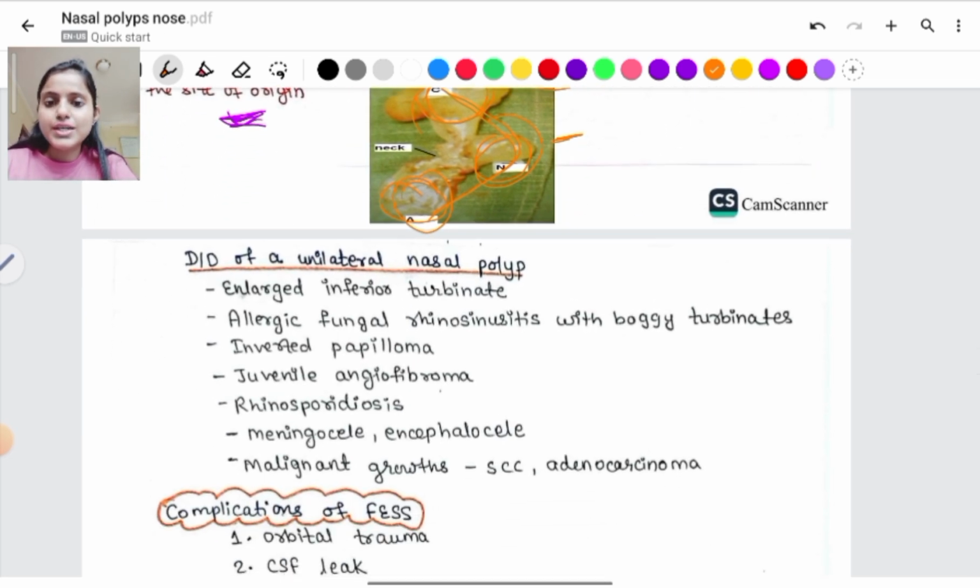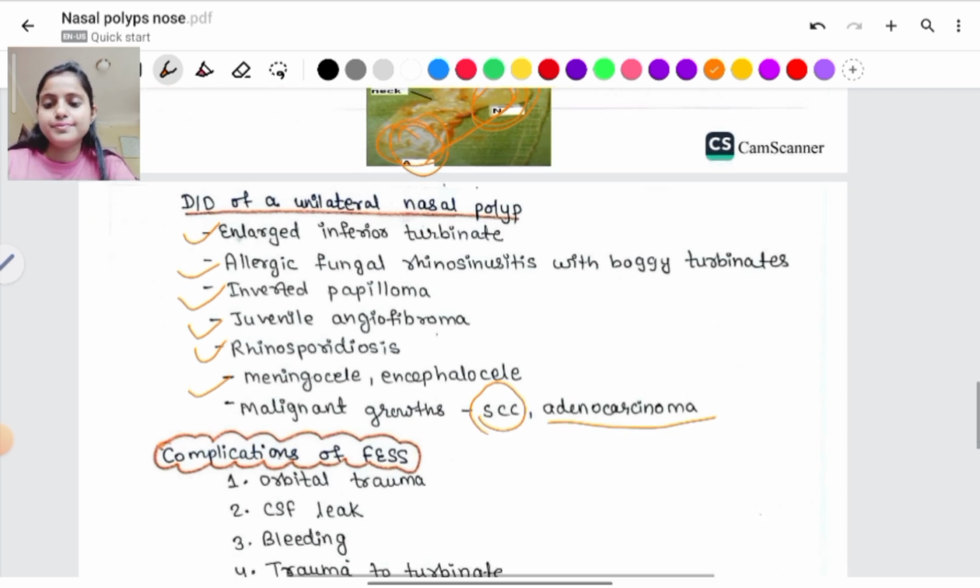Differential diagnosis of the unilateral nasal polyp: enlarged inferior turbinate, allergic fungal rhinosinusitis with boggy turbinates, inverted papilloma, juvenile angiofibroma, rhinosporidiosis, meningocele, encephalocele, and malignant growths like squamous cell carcinoma and adenocarcinoma.